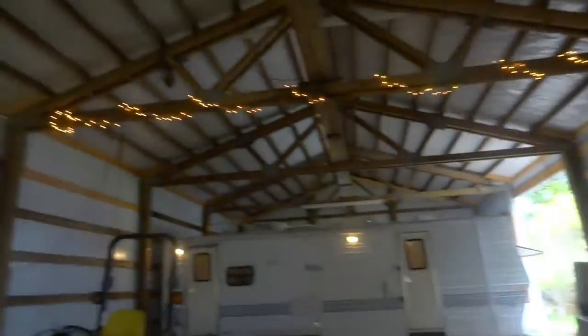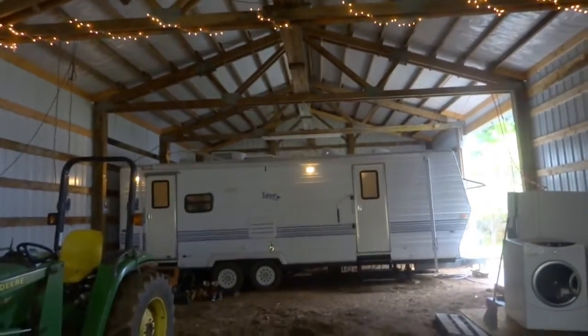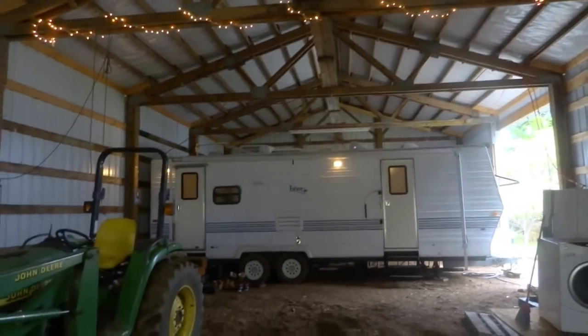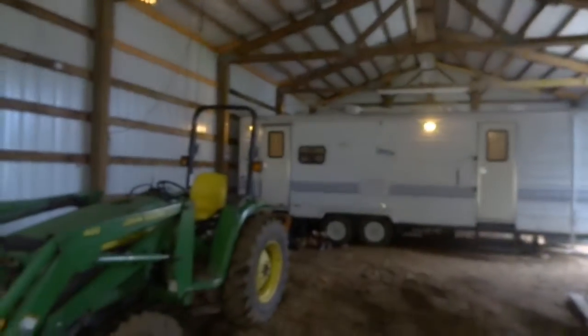We also put some Christmas lights up in the barn for more of a light source, because right now we don't have lights in the barn, and those act as our lights. So that's what's new on the barn.